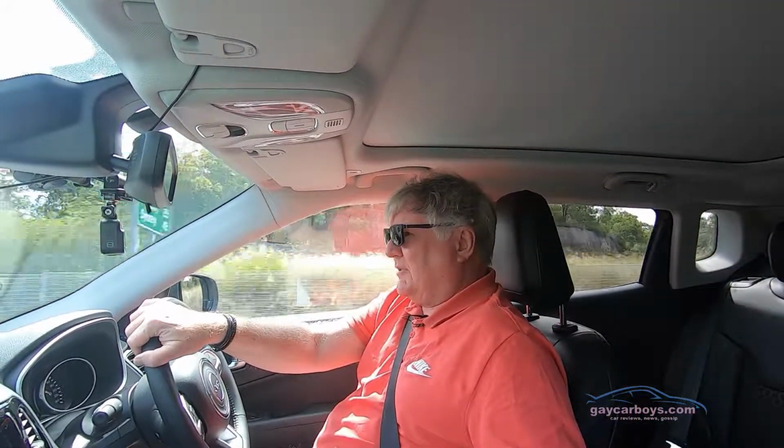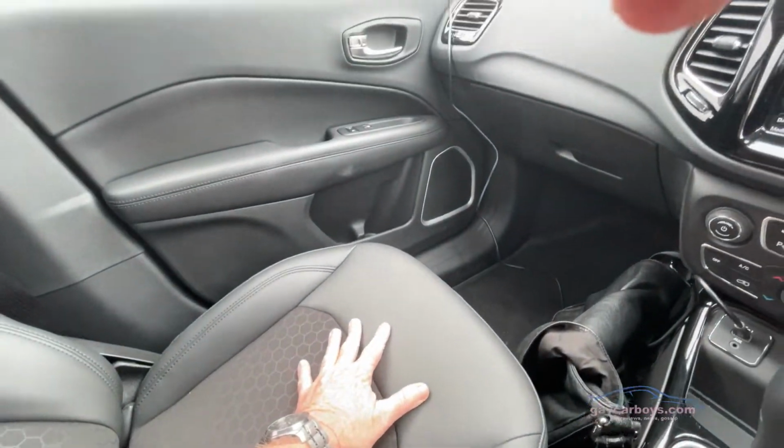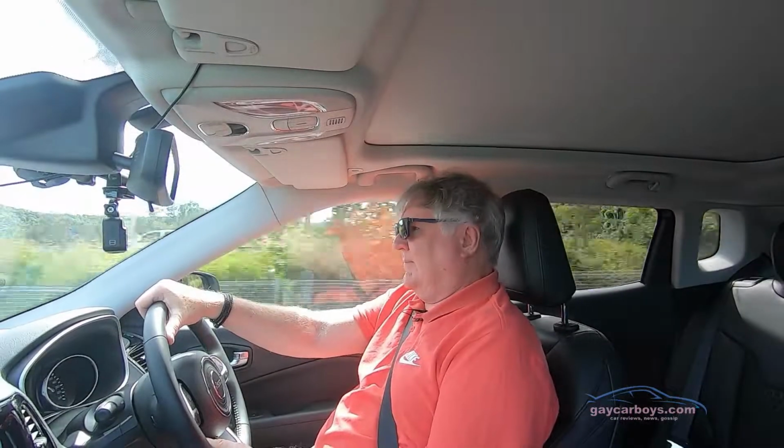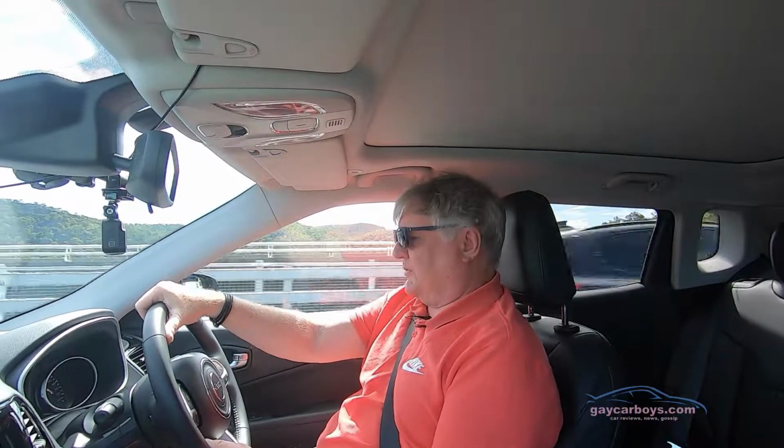All the other models, but the base model, have leather interiors. This one's got cloth and vinyl. That does make it a little bit longer wearing, in my view, and probably something I'd be happier about putting little snotties into. Horrible thought.